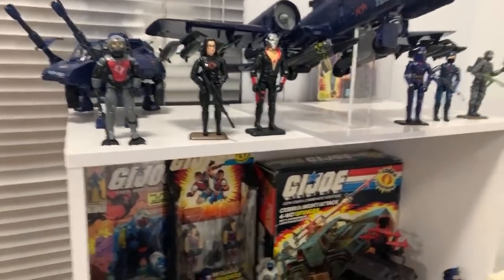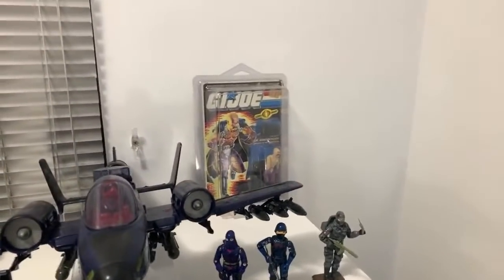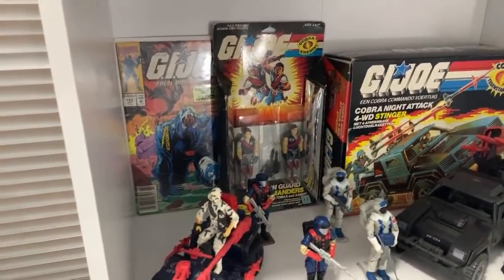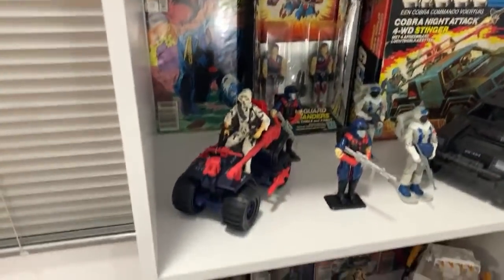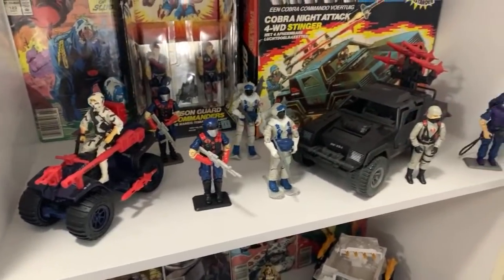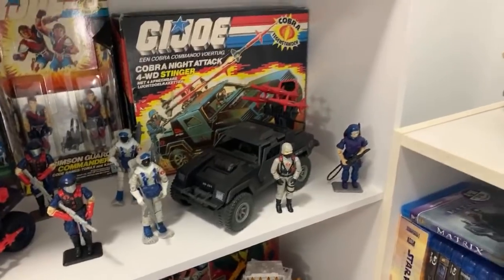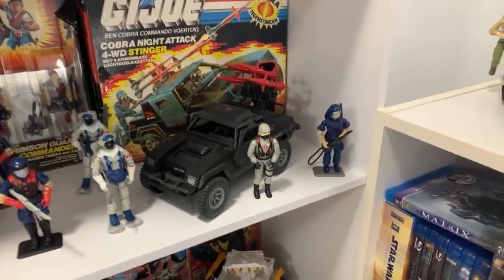Apologies if I'm shaking right here, guys. I'm kind of half on the step, half off. I've got a carded Dr. Mindbender back there. Carded Tomax and Xamot. That's actually an original card back, but I've recarded it. The bubble was missing. The Ferret with version 2 Storm Shadow, a couple of Vipers, a couple of Snow Serpents, which I'm really, really fond of. And the Cobra Stinger in the box, which my wife bought me for my 40th birthday.